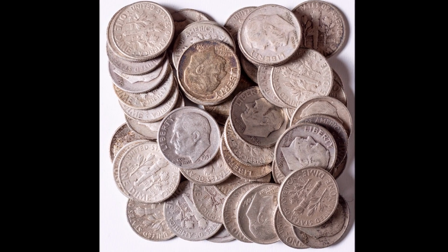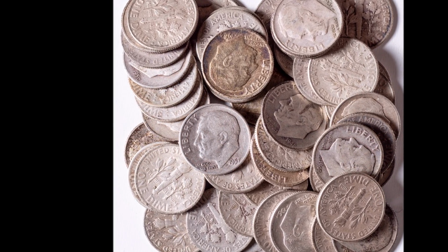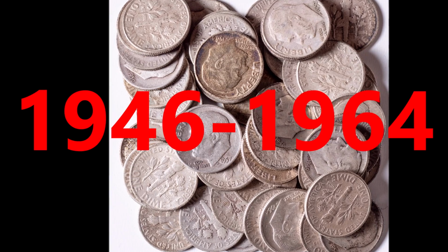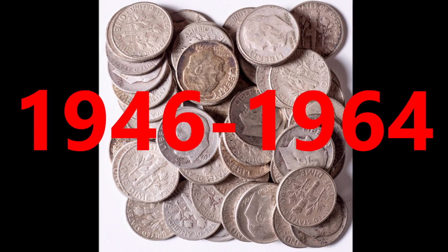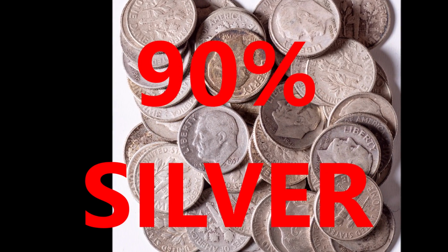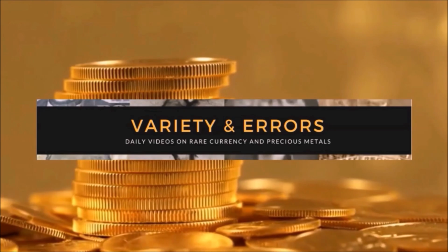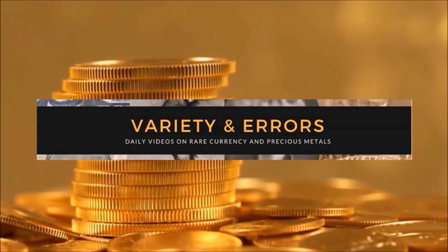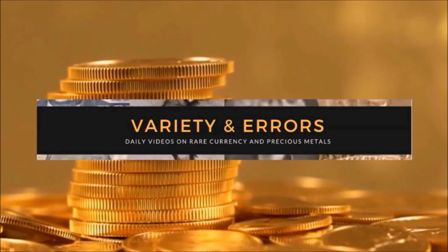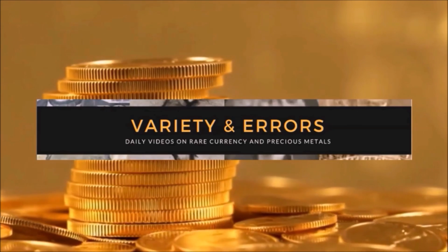First off, Roosevelt dimes hit the scene in 1946, right in the heat of World War II. Now, like many other denominations of coinage in the U.S., from 1946 until 1964, they contained a high silver content, 90% silver, 10% copper. After 1964, the composition of the coins was changed, so 1965 to present Roosevelt dimes contain 75% copper and 25% nickel.